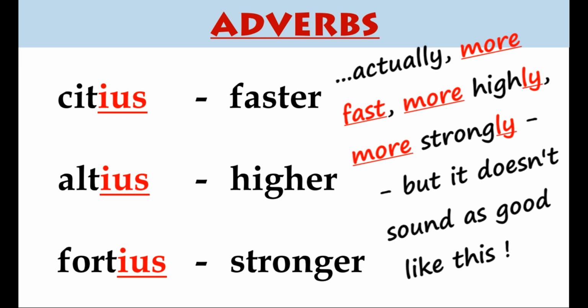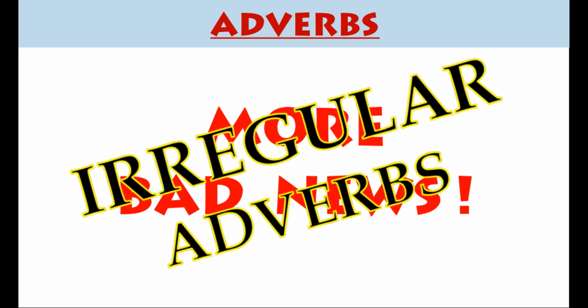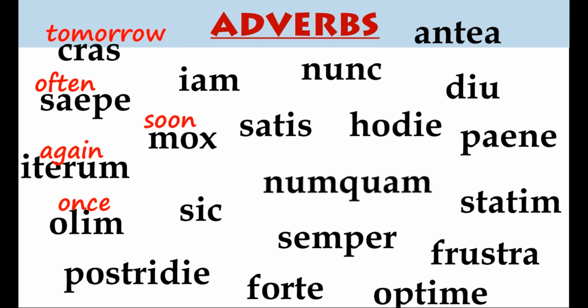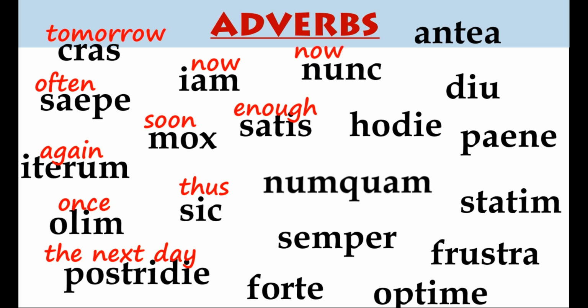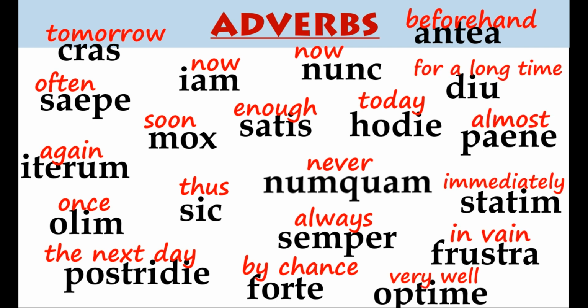And of course, because it's a language, there are inevitably a few irregular adverbs. These are the most common ones that you will come across. Lots of familiar names and faces here for you. Just a few of them to watch out for, possibly where you might not quite notice that it's an adverb or that it's a comparative.